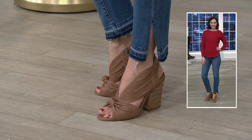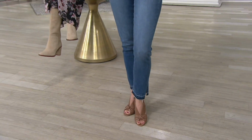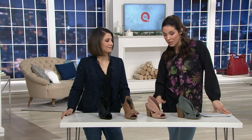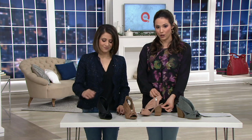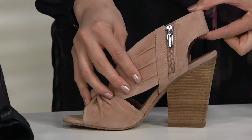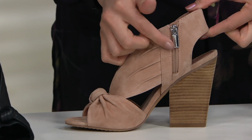And what it is, you have a nice covered upper here, a beautiful little knot detail at that toe, and you have a 4-inch heel that's done in a way that's incredibly comfortable. So far, I've been wearing them for an hour and a half, and it's going well. Yep. And then you have an inside zip, which I really appreciate as well, because it's just easy to get into a style like this. It also helps keep the style on your foot versus, say, a sling back that would have some goring. I have an easier time staying in my shoe if I have a nice zip like this.